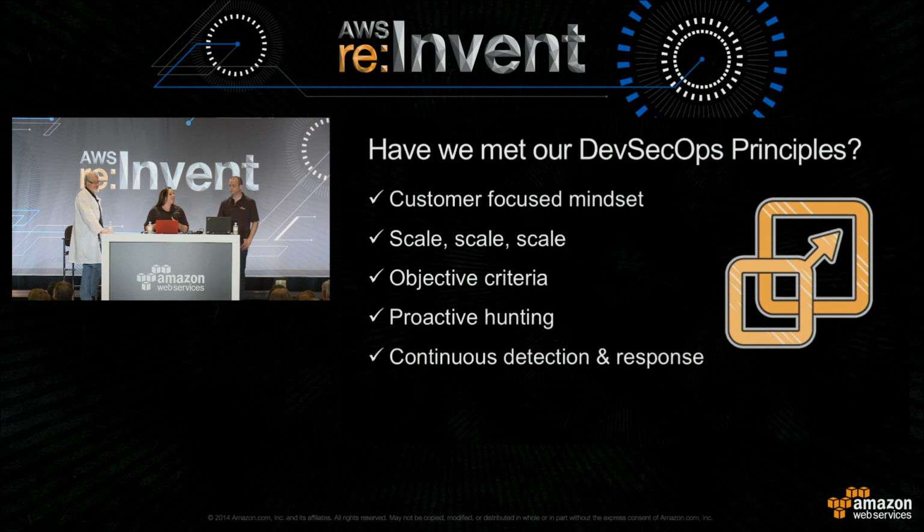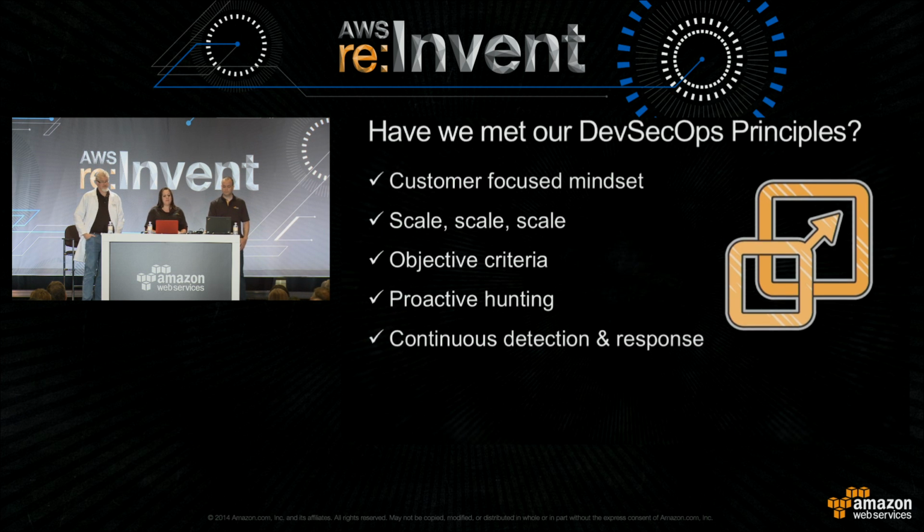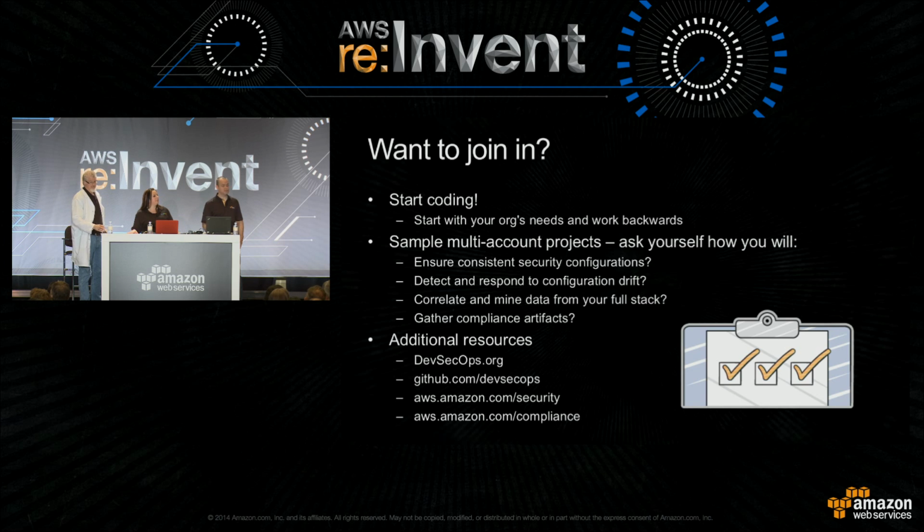Have we met our objectives? It looks like we have. It looks like we've actually established a customer-focused mindset, scalability, the ability to determine objective criteria through scoring and creating grades, the ability to do proactive hunting through some of our tooling, and then finally, continuous detection and response. We respond 24/7. So the best way to get started is simply to get started.